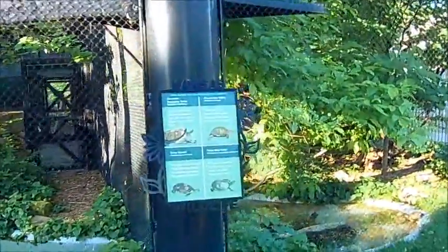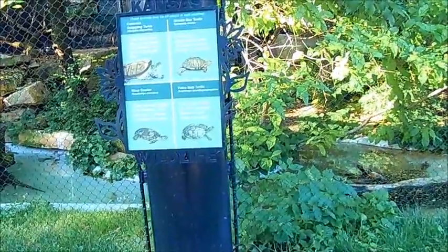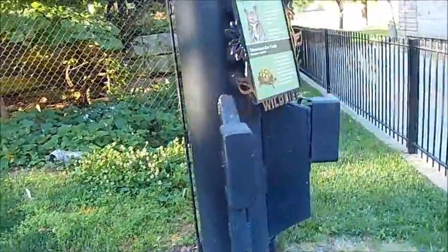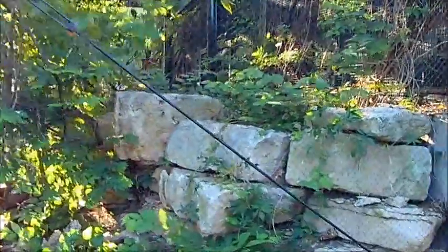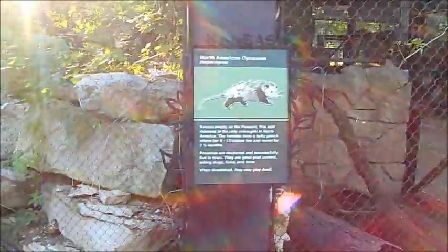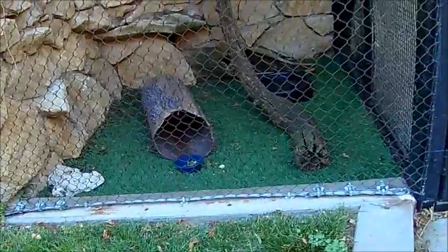And this says common snapping turtle, ornate box turtle, river cooter, and false map turtle. Okay. But when I walked around here earlier, I just did not see any turtles in there. Great horned owl, it says, and three-toed box turtle. And they very well could be in there. I'm just not seeing it. They could very well be in there. They're just hiding. And this says North American possum. And there again, I'm just not seeing a possum in there right now. There may not be anything in there at this point.